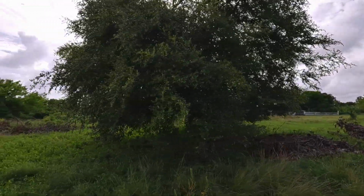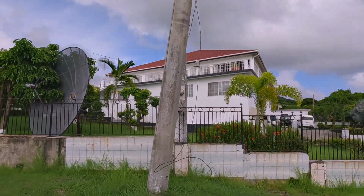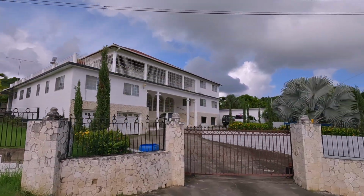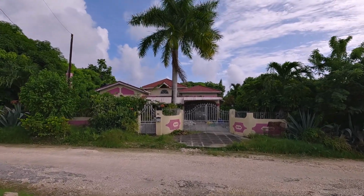Oh, look at the houses over there. Oh, and here's the big house that somebody thought might be a school or something. Yeah. Oh, right here's where we started our tour. Right here's where we started our tour today, at this house right here.